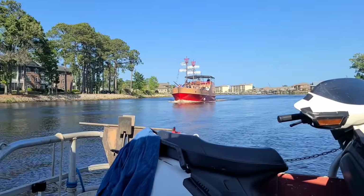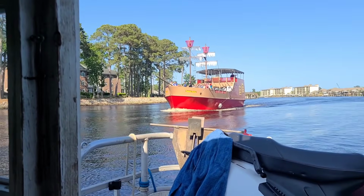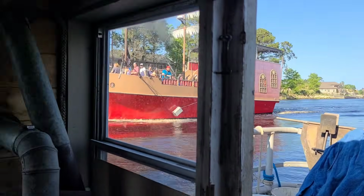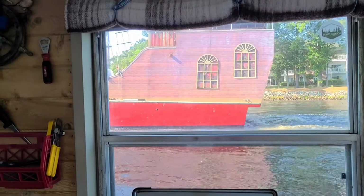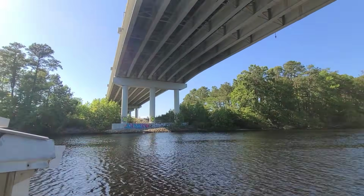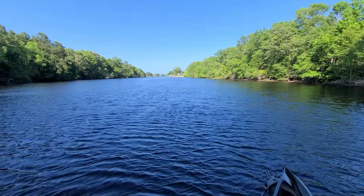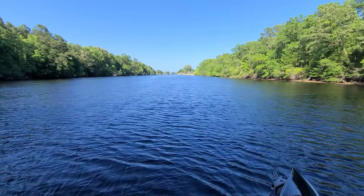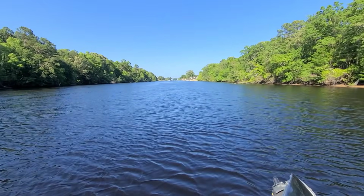We're back behind Myrtle Beach here. And Wavey, you stay. We got some kind of touristy boat going by here. Pirate ship of some sort. Passing under a bridge on a beautiful day on the backside of Myrtle Beach, South Carolina. It's about 70 degrees. I'm sorry, I'm not bragging, I promise. I'm not gloating. I feel so incredibly blessed right now.